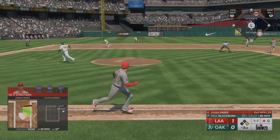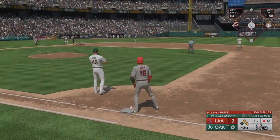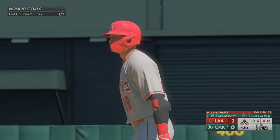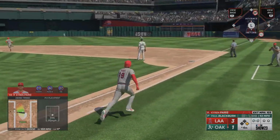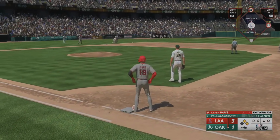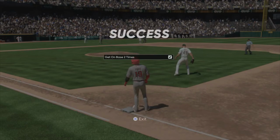Swings and lines a base hit into left field, but no throw, and they'll have runners at the corners with one out. Lined, and that's a base hit. Lead runner holds up. They're at first and second with nobody out.